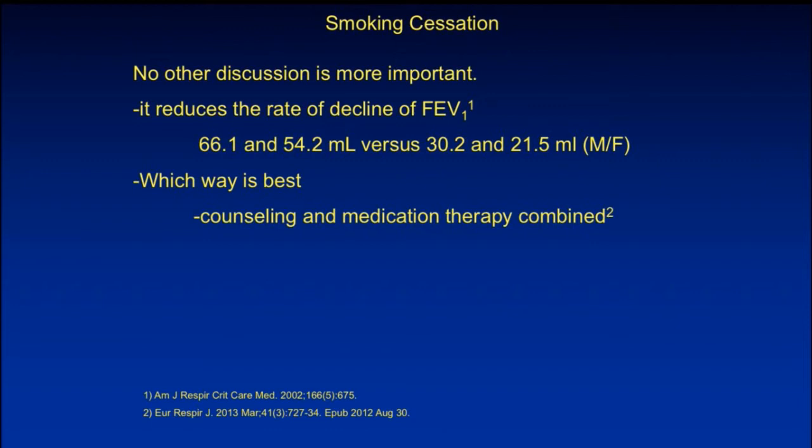The data is there. I mean, look at the FEV1 rate of decline. It's twice as much. 60 mLs versus 30. That's huge. You're running down that track to the cliff twice as fast if you're smoking. Forget about if the chairs in the train are coated with leather or whatever. It doesn't matter. You're running off the tracks.